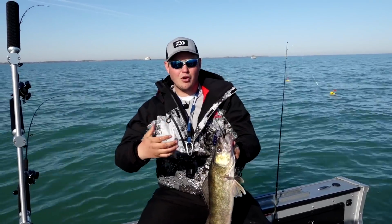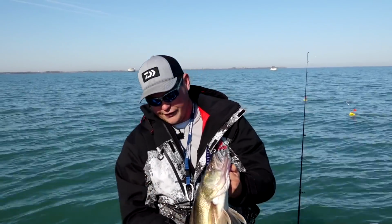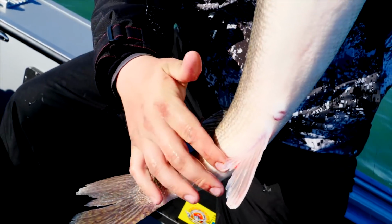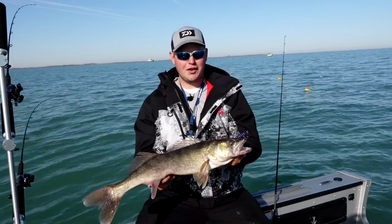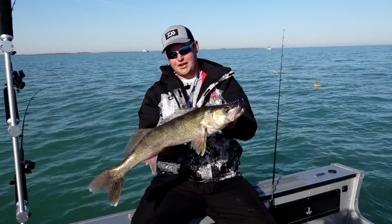We talked today multiple times about pre-spawn, post-spawn, fish that have spawned before. You could definitely tell a fish that has just got done going through the spawning because this one fits the bill right here. You see how red the fins are, how beat up she is. Once she got done spawning, that's what they do. They put the feed bag on, and that's why you come to Lake Erie, troll crankbaits out here, and get a chance to tie into a fish like this.